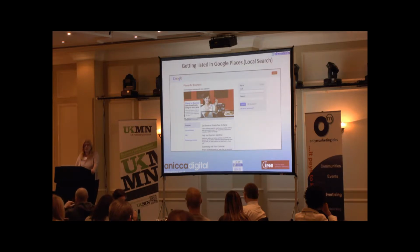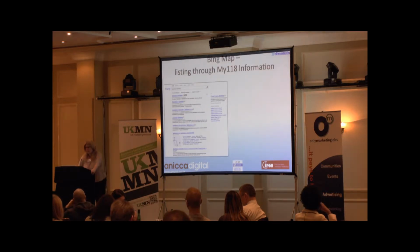So Google actually wants to send it to a real address to prove that you're actually there, so it can take a little while to set this up. Bing has equivalents, and Bing's results are now feeding into Yahoo. Between the two of them, they're getting just under 10% of all the search results at the moment, and you can see that in here, where I've done solicitors in Leicester.